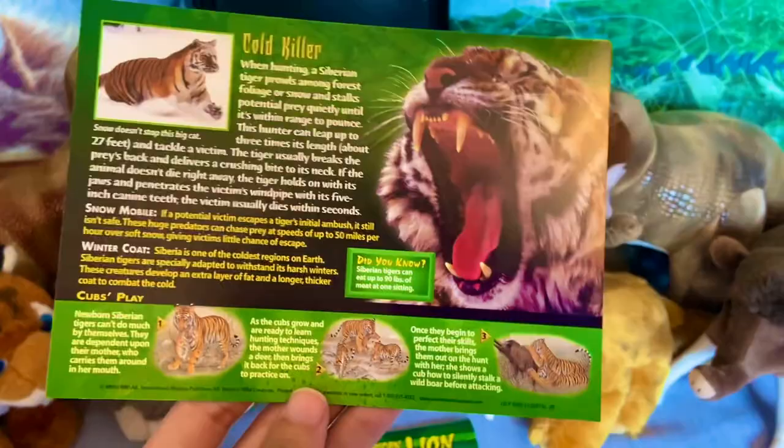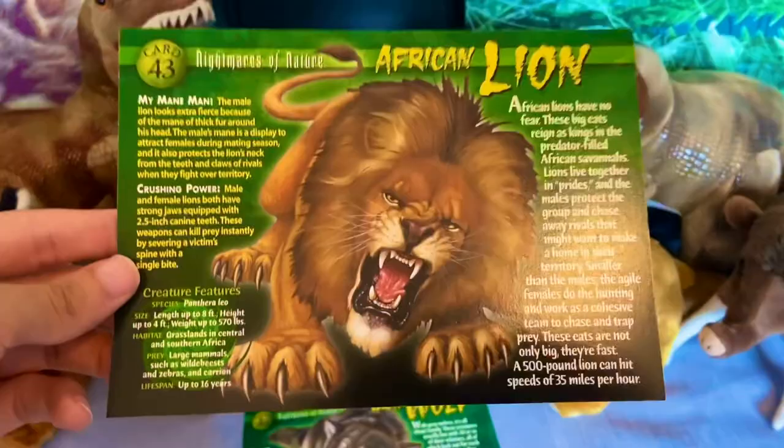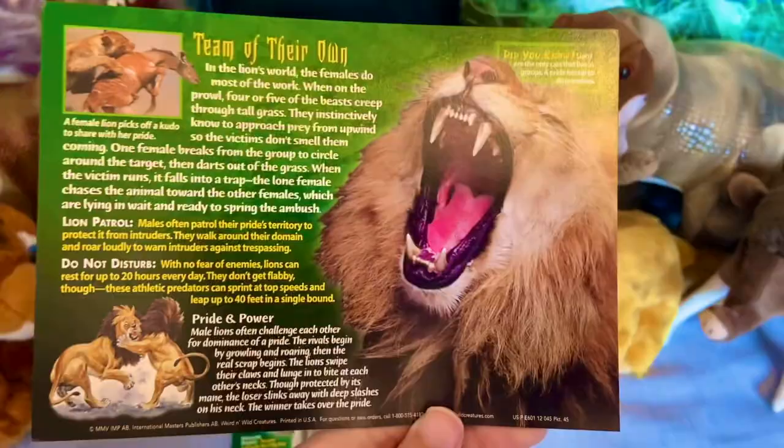And then we got the second largest cat on the planet, the African lion right here. Yeah, said to be the king of the beasts. So yeah, we got the African lion right here. Flip the card around. Yeah, that sure looks like a very ferocious beast right there.